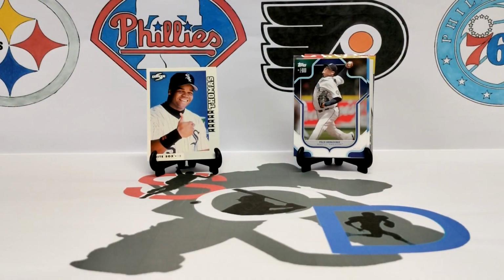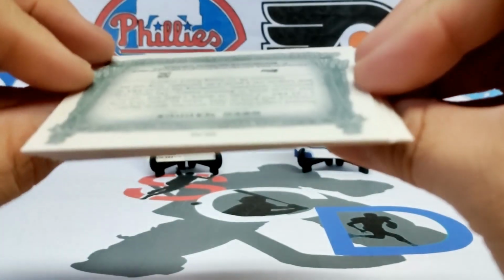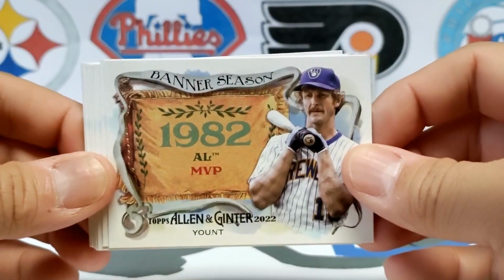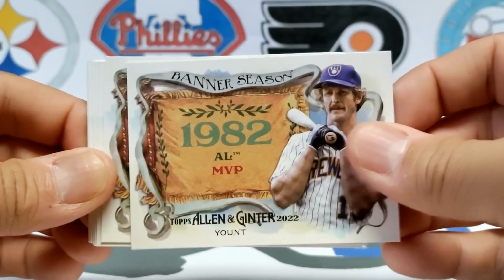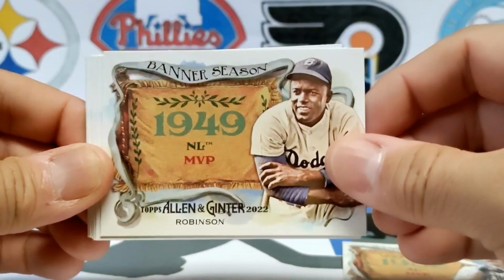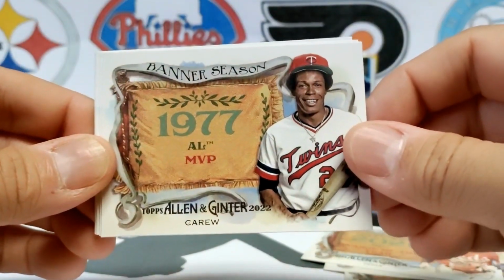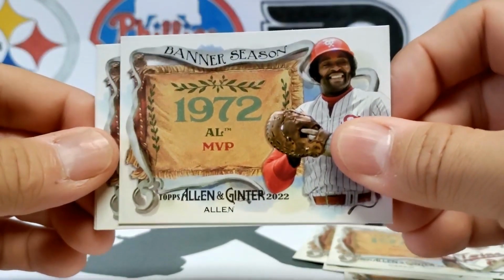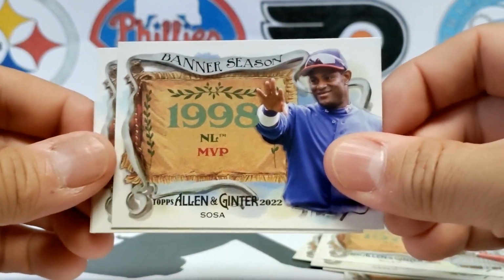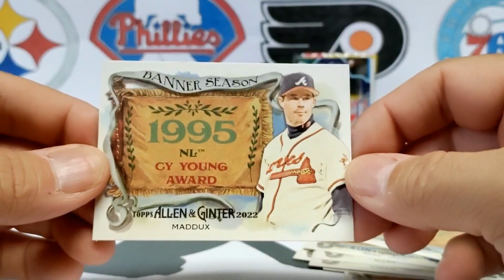I got some of these things for banner seasons. I think I wanted to try and get all the banner seasons, that little set of banner seasons for the Allen and Ginter 2022. Here's 1982, we have Robin Yount. 1949, Jackie Robinson. Rookie of the Year, Jonathan India. 1977, Rod Carew, MVP. Dick Allen, AL MVP '72, 1998 MVP Sammy Sosa, 1997 Cy Young Award Roger Clemens, and Greg Maddux 1995.